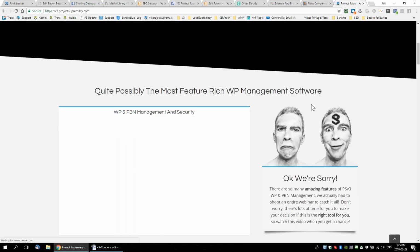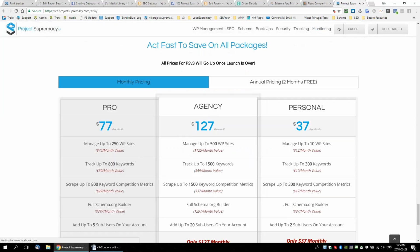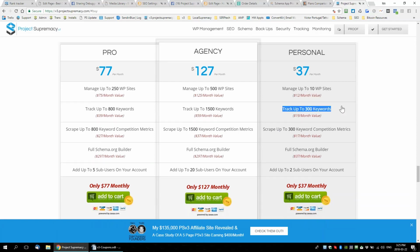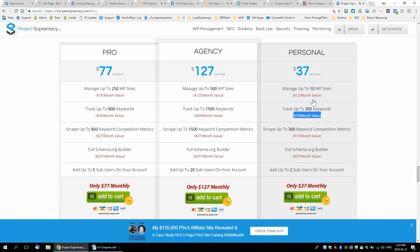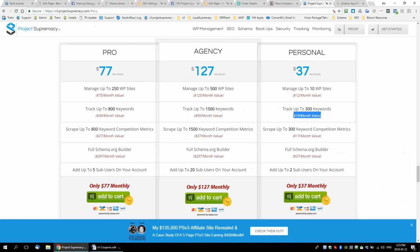Let's go back to the V3 sales page and we'll go down to the buy button. Okay, you get to track on the $37 a month level, 300 keywords, a $19 a month value. So where did I get that number, $19 a month? Right from here, because this is telling you straight up, 300 keywords would cost you 19 bucks a month, but it's included. And then the schema app, okay? For one site, 30 bucks a month. So where did I come up with these values of a schema builder being $37 a month? Right here. Okay, so $37 for that.